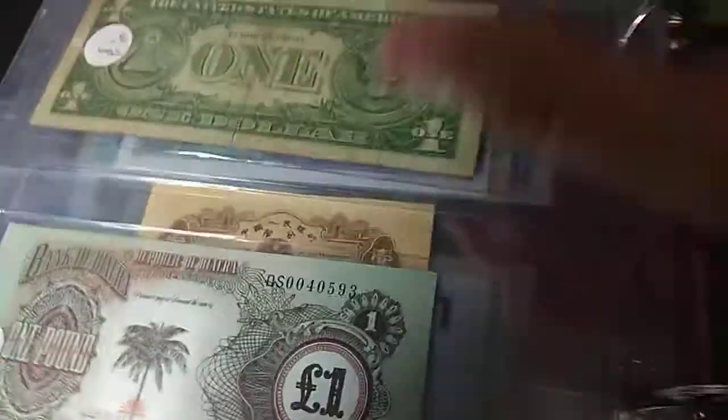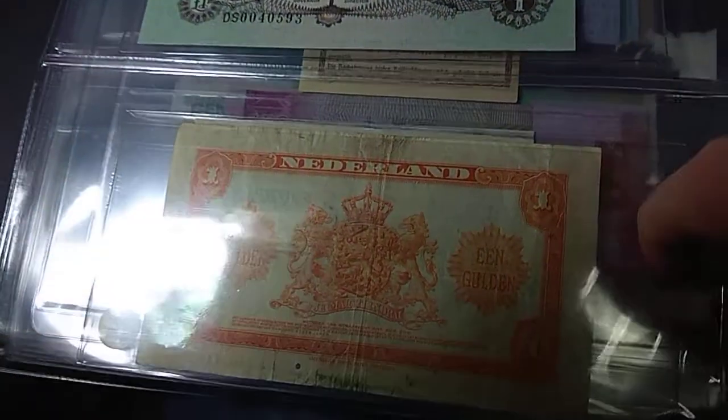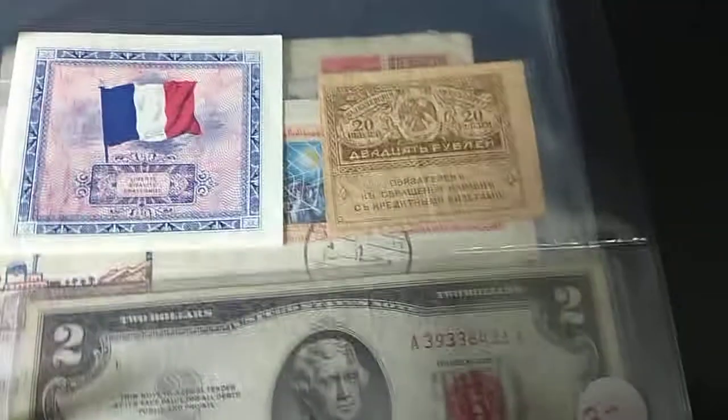Just flip this over. Oh, he's trying to escape. We all know how a back of $1 looks like. The back on this, I think, looks pretty gorgeous. And there you go. That's the Netherlands one. Sorry about the light over here. It's hard to adjust it.